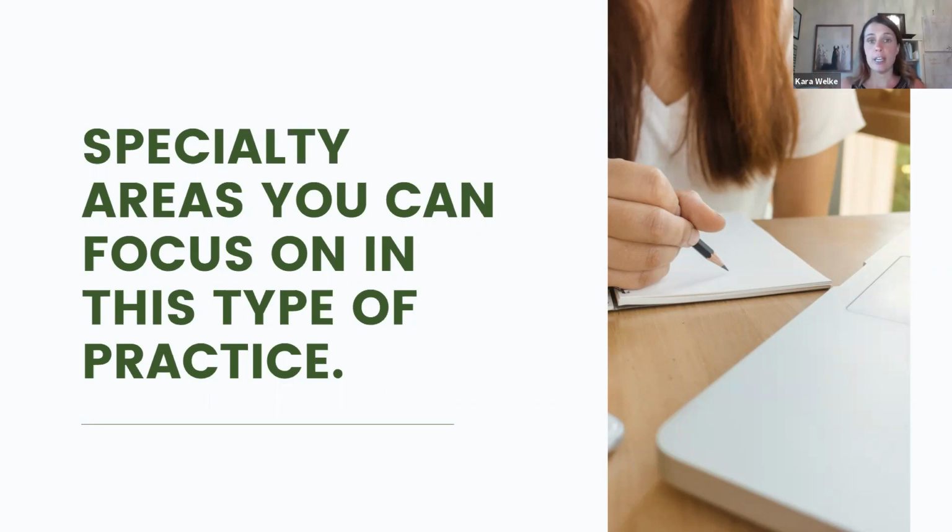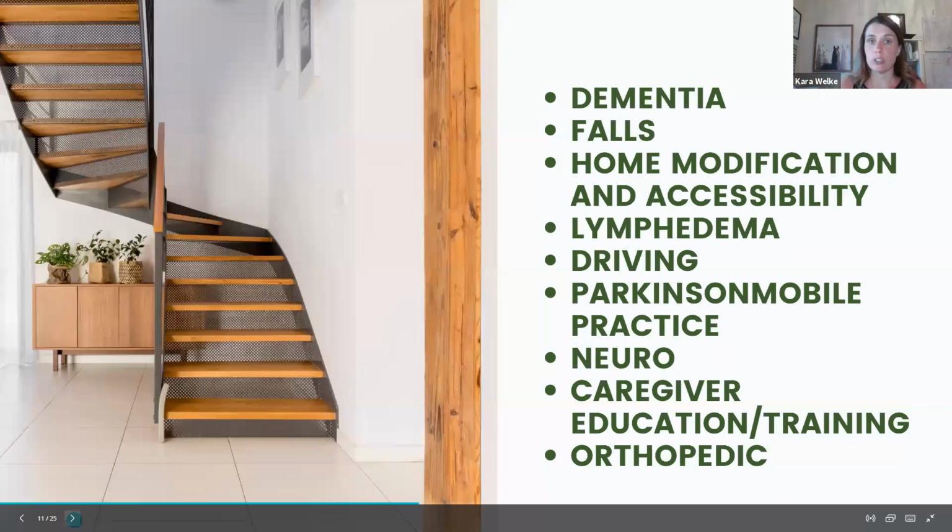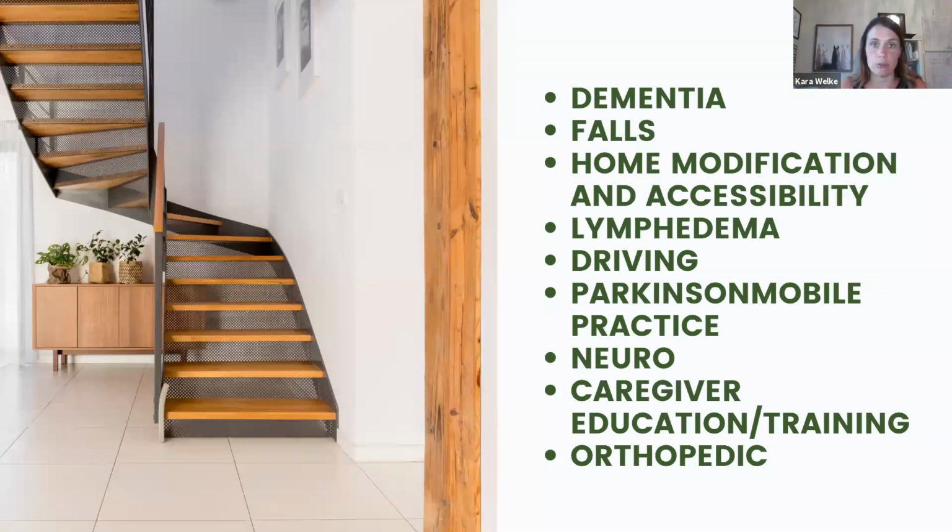But you can really niche down and focus on different areas, and these are just a few to highlight. Dementia, and Rachel is a perfect example of how that's her business. You can really focus on falls prevention. Sue does tons in the home modification and accessibility area. Lymphedema and wounds is a huge need out there.